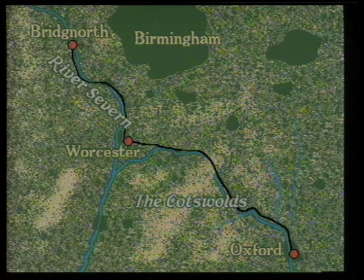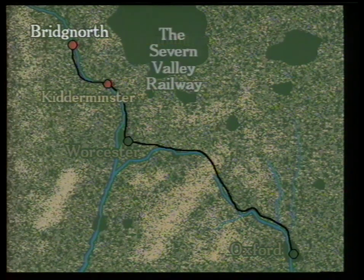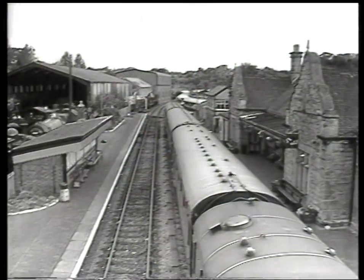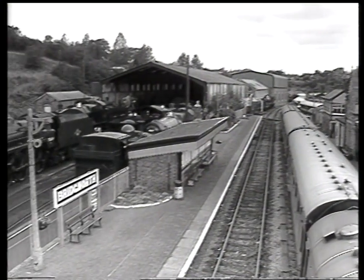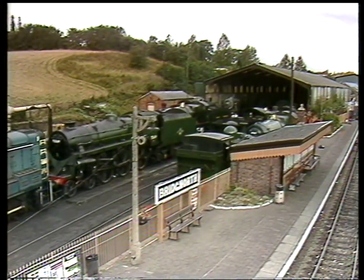We begin in Bridgnorth, a small town on the River Severn, which is the northern terminus of the Severn Valley Railway. After British Rail closed the line in the 1960s, 16 miles were reopened as a preserved steam railway.